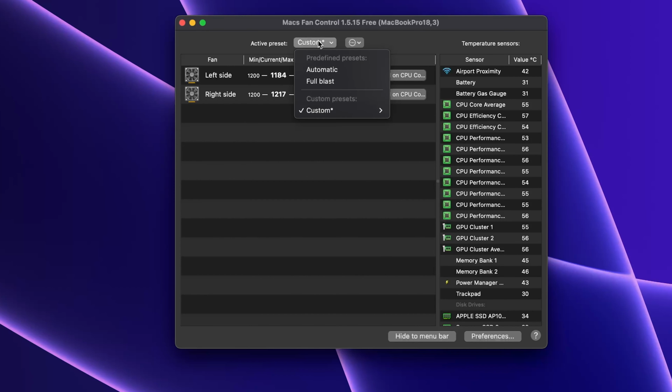But as soon as I pulled it out of my backpack, I opened it up and turned on Max Fan Control and set the fans to run at full blast and cool the system down as quickly as possible so that it wouldn't stay warm for too long. That's a really cool tool for someone who, like me, is more conscious of those temperatures, and I don't want my Mac to be damaged over time by heat.